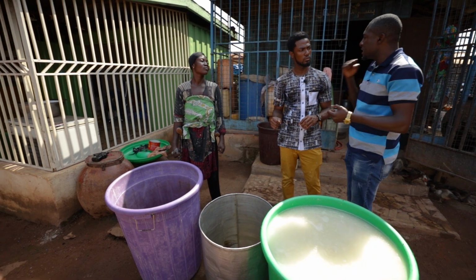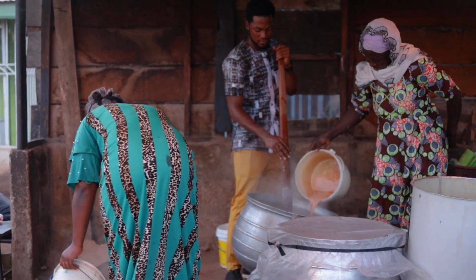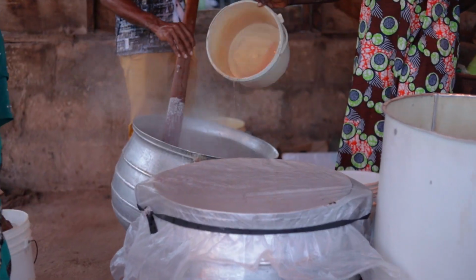want, because there are some that need it thick and some that need it light. If you want to make it light, you add more cool water and hot water. If you want to make it thick, you add more darigi. Oh, I see.